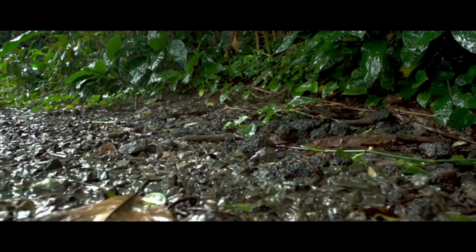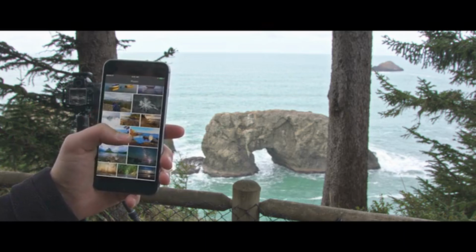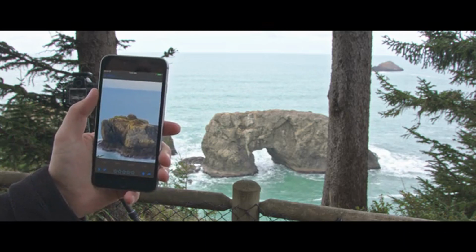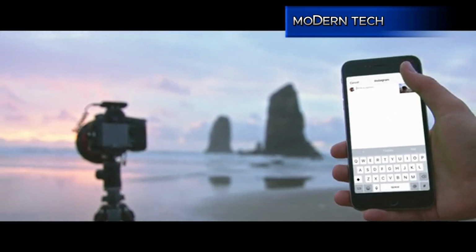My photos do not need post-processing. With Arsenal, you can review them wirelessly on your phone. Flip through photos quickly, zoom in to see details at full resolution, then share your favorites right from your phone.